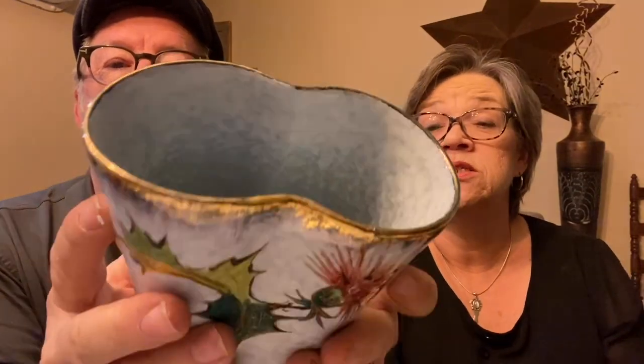The shape is kind of like pinched. When it was hot, they pinched it, yeah. It's pinched, and so it's kind of nice. Beautiful. It's really pretty. It's kind of blue, spongy. There's the label pattern, so I'll get that off later. It's kind of a blue spongy with the gold around the top. That's awesome. I just really like it.